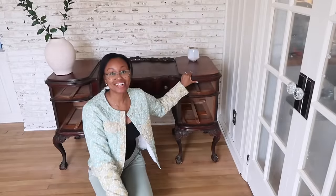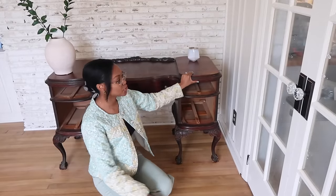But this is what it's looking like right now in the space, and I really do like it. I personally like how there's still room over here on this side. It's probably hard to tell on camera, but there's a good amount of room still over here for us to put the light, which is the other elephant in the room.